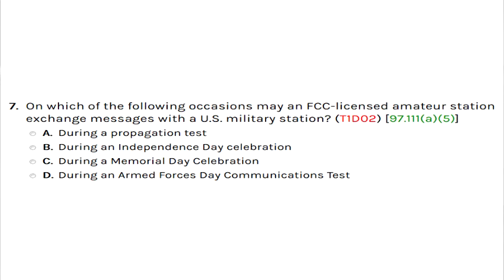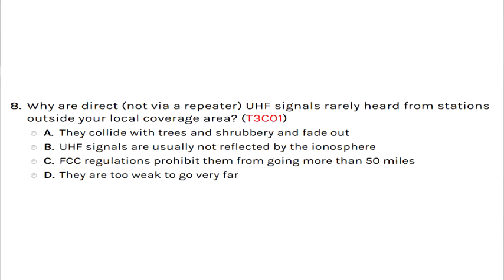Okay. Number 8, why are direct, not via a repeater, UHF signals rarely heard from stations outside your local coverage area? A, they collide with trees and shrubbery and fade out. B, UHF signals are usually not reflected by the ionosphere. C, FCC regulations prohibit them from going more than 50 miles. Or D, they are too weak to go very far.